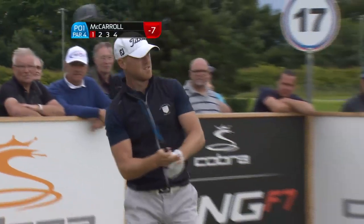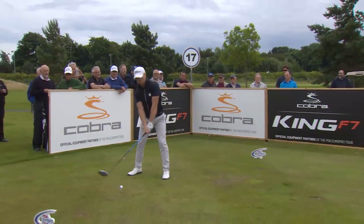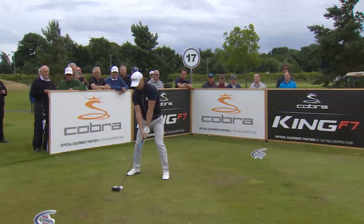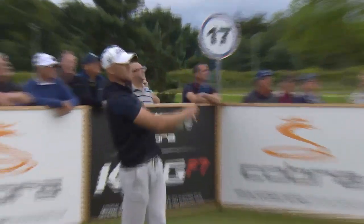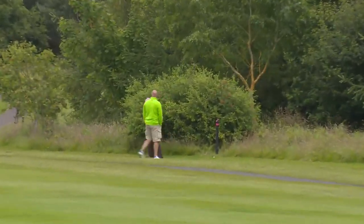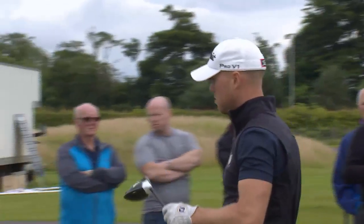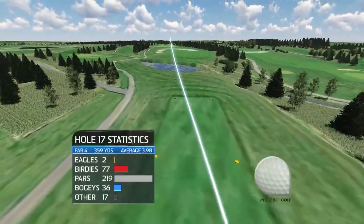Yeah, this is exciting stuff. Okay, here we go again. Tee shot. McCarroll, 17. He's out with the big dog. Oh, he's giving that some welly. Breeze slightly into. Signal to the left. And oh, just dodges a few spectators. I think he's a very lucky boy there. I think it looked, it's perhaps not quite as close to the bush, but it looks like it.